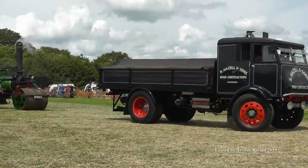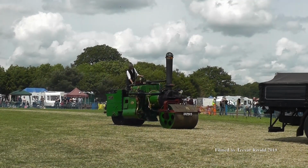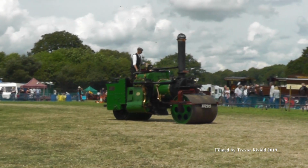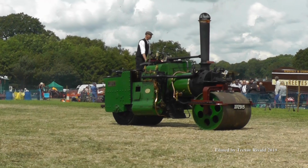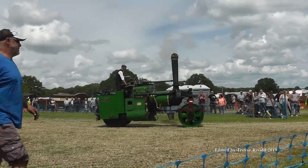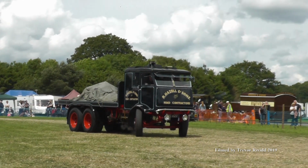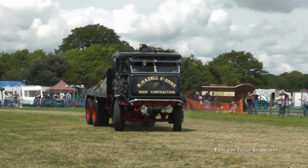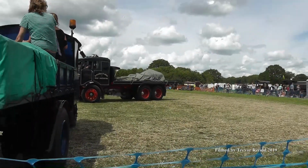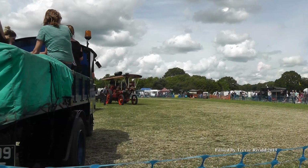So you'll notice some of these engines are really trying to get to the back of the pen here, so they can get the quickest start. Right, just getting our last engine lined up. Just waiting for Garrett to leave. He's just heading that way now, under the watchful eye, obviously, of the Garrett.